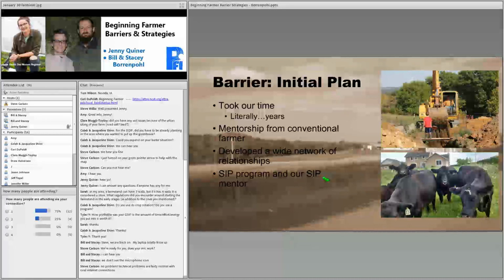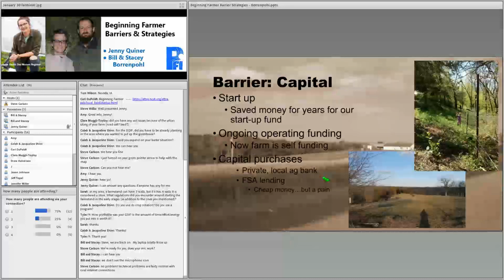Okay. So another barrier that we had was capital.